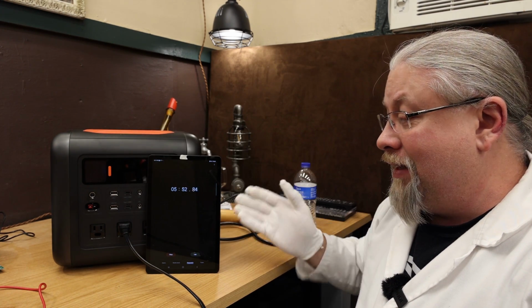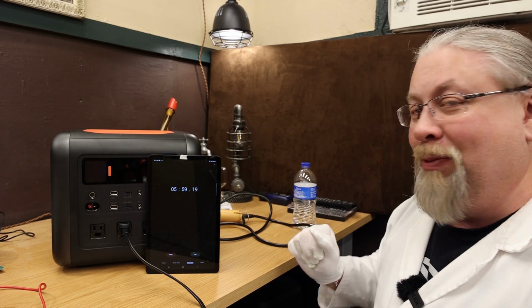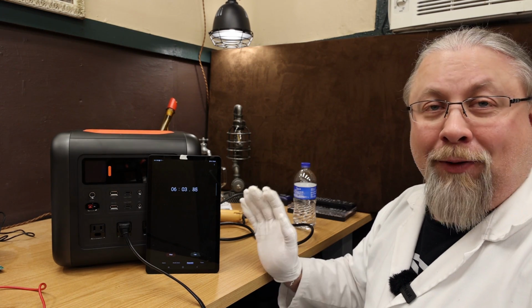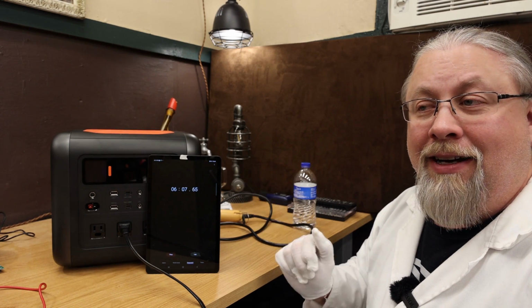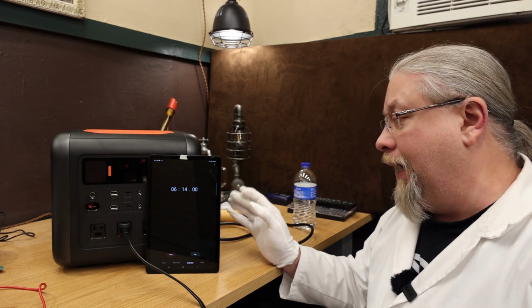Now, I've been running this for 6 minutes at its maximum. There we go. It finally kicked on. I was sitting there going, wait a minute, I'm starting to think there's no fan at all in this. But after 6 full minutes running at 1,200 watts, the fan finally kicked on, and then it just shut off again. That didn't even give me a chance to run the sound test on it, but it's very quiet.